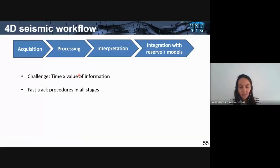If the 4D seismic data arrives too late, it might happen that I drill a dry well. You know? So it was too late. The 4D seismic data arrived after I drilled the well, so it makes no sense, right?